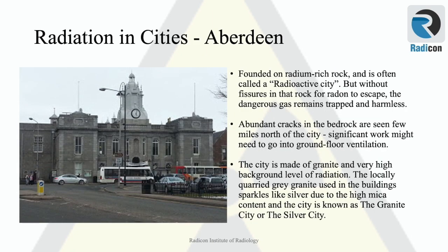Let's visit Aberdeen, the Silver City in Scotland. Founded on radium-rich rock and subsurface radon reserves, it is often called a radioactive city. Luckily, without fissures in that rock for radon to escape, the dangerous gas remains trapped and harmless. However, abundant cracks in the bedrock are seen a few miles north of the city, and significant work might need to go into ground floor ventilation for any accommodation in high radon zones.